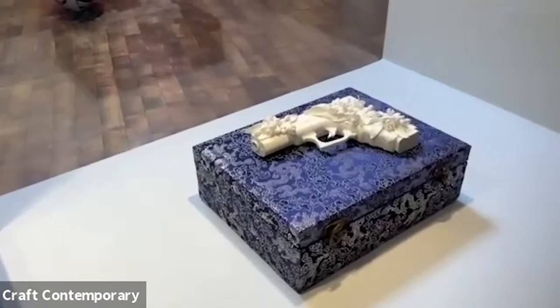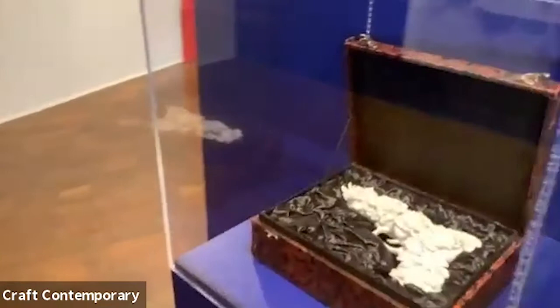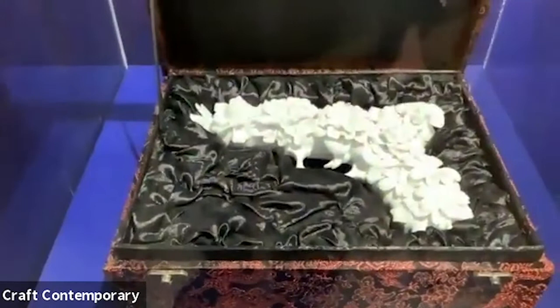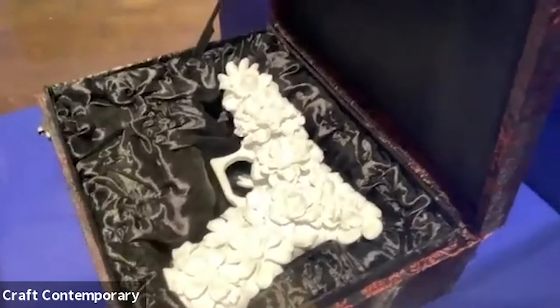On the guns, there are those floral components. The flowers are typically the state flowers of where the mass shooting happened. And then also there's a flower for each of the victims from those shootings. And also the boxes that they're in, I don't think she originally envisioned that. When she was working with the folks in Jingdezhen, they were like, well, you need something to transport these pieces.